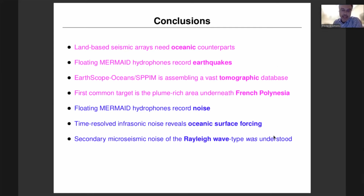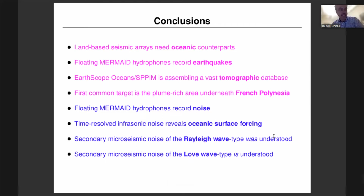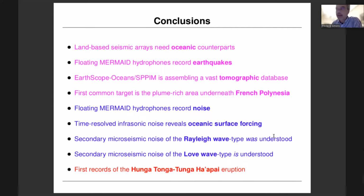But I'll digress and I'll talk about how we also hear on land-based stations Love wave variety, so transversely polarized type of waves that are also driven ultimately by the ocean in a mechanism that we have recently elucidated. And then in red here, I'll talk about the noises that are not earthquakes and that are not ocean wave driven, but that are rather coming from volcanoes, which we hear multiple times, but that we very specifically are trying to hear when we tuned in to the time that the Hunga-Tonga Hapai eruption happened.